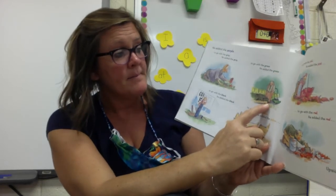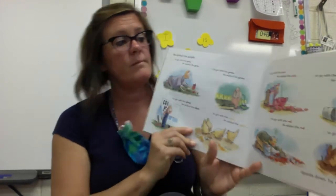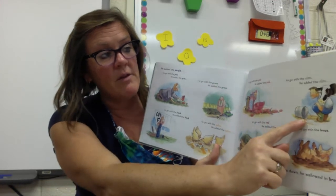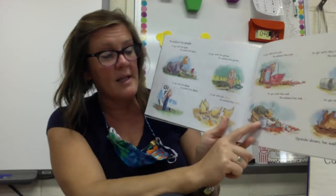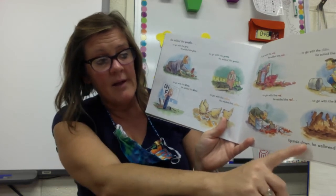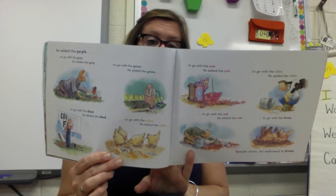He added the purple to go with the gray. He added the gray to go with the green. Oh, he added the green to go with the black. He added the black to go with the yellow. You can see all the people that he's destroyed their things at the fair. He added the yellow to go with the pink, the pink to go with the white, the white to go with the red, the red to go with the brown. And then upside down, he wallowed in brown. He's right back to that mud hole he was in before.